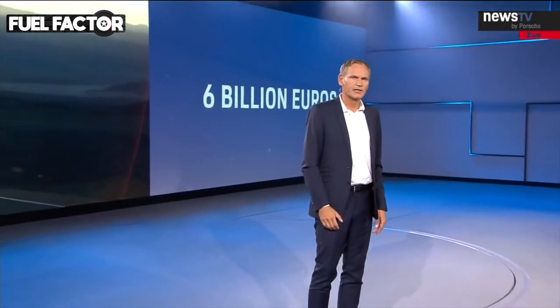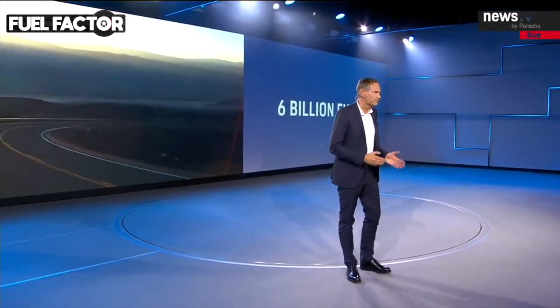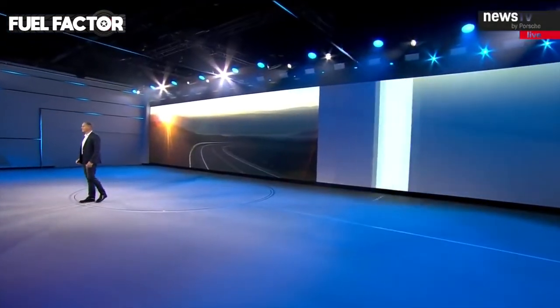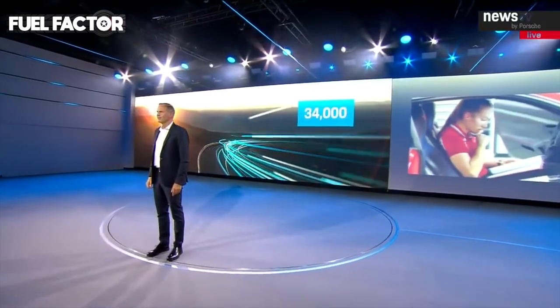Till 2020, we will be investing more than 6 billion in electromobility. And we assume that by 2025, one out of two Porsches will have an electric drive. Ladies and gentlemen, as you can see, we've got our work cut out for us. We're very ambitious, but we have risen to the task. The Porsche workforce has more than doubled since 2011 to almost 34,000 employees worldwide.